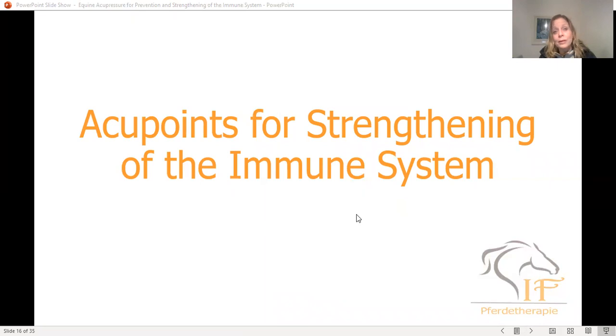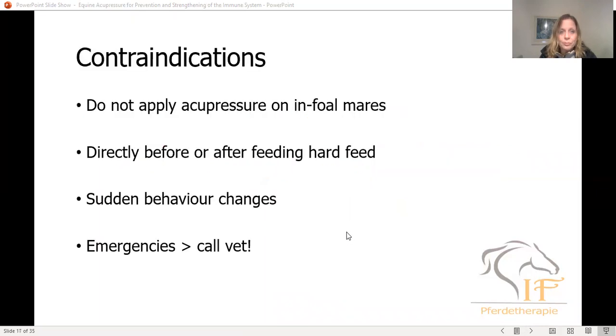The points we look at now are all points to strengthen the immune system. Because not everybody was here attending the first session, we'll have a quick look at the contraindications again. We don't go into them in detail, but just to be sure: don't apply acupressure on in-foal mares. If you have questions, please ask them. Also not directly before or after feeding hard feed, and not with sudden behavior changes, because we want to be sure there is no underlying condition or physical problem that causes the behavior change. And in emergencies, please call the vet.